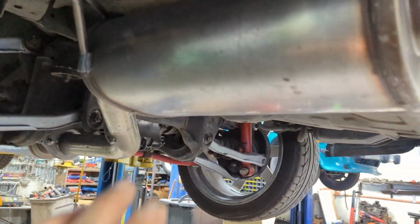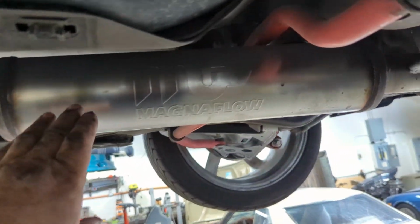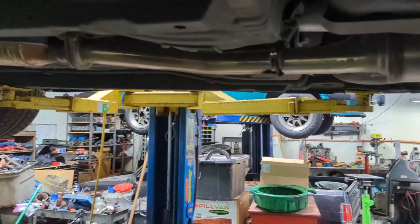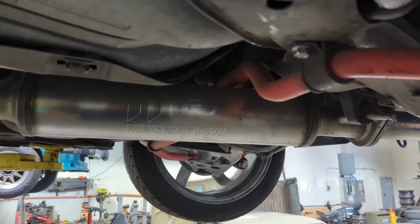This is a MagnaFlow muffler, and then they also include a resonator right here to try and help deaden the noise a bit. It's still got some loudness to it, and when you get on it, it definitely has that good feel.